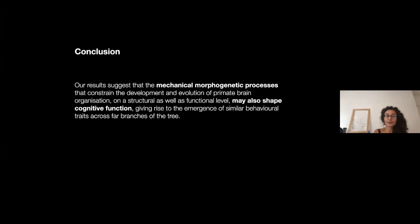So our results suggest that the mechanical morphogenetic processes that constrain the development and evolution of primate brain organization on a structural as well as functional level may also shape the cognitive function, giving rise to the emergence of similar behavioral traits across the far branches of the tree. And in addition to global shape, global expansion gradients should also influence mechanical morphogenetic processes, which then lead to the formation of the stable folding patterns.